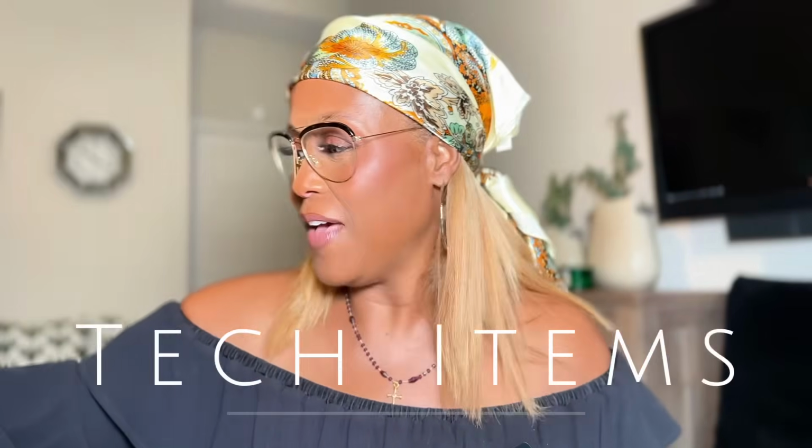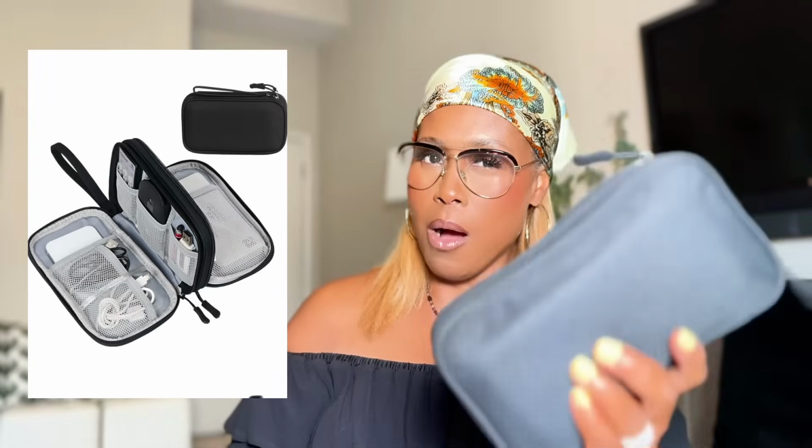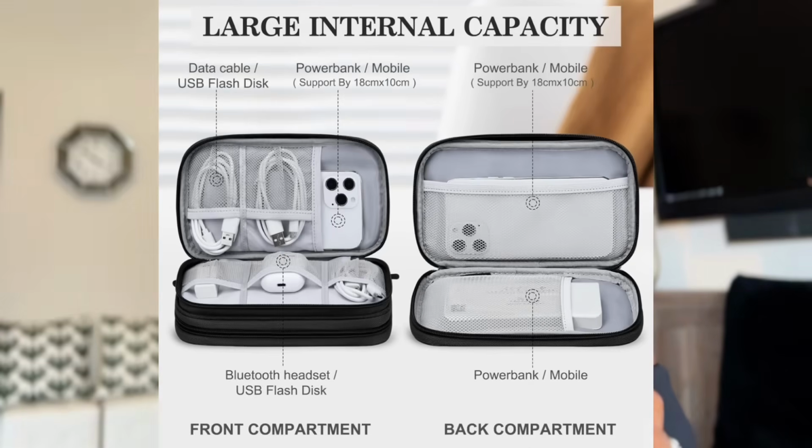So let's get into tech. Your girls got some techie stuff, as most of us do. So know that my phone is definitely going to be in my bag. But I got this little nice, dandy, handy bag that has all my tech in it. Well, it has 95% of my tech stuff in it.